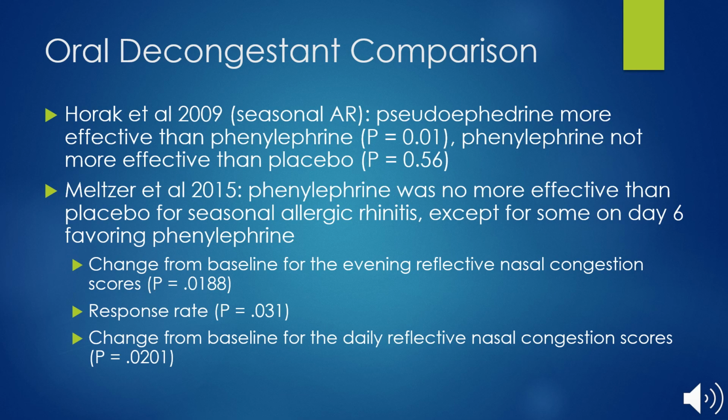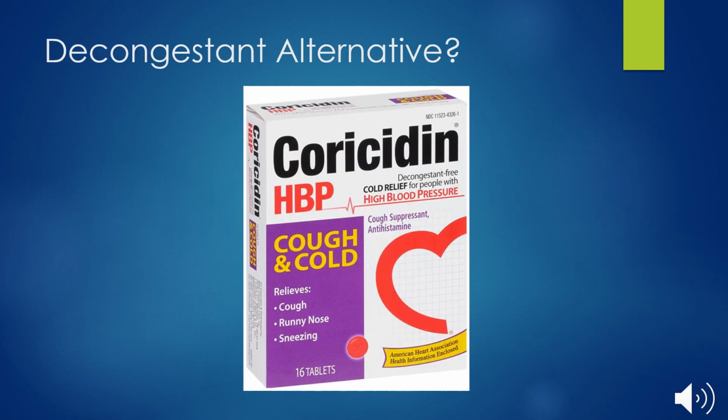in relieving their symptoms. So you may see this as well, a product called Coricidin HBP. It's marketed as a decongestant alternative for patients who are not able to take pseudoephedrine. It's supposed to help with cough, runny nose, and sneezing. But let's look at what's really in it and whether it's worth it or not.